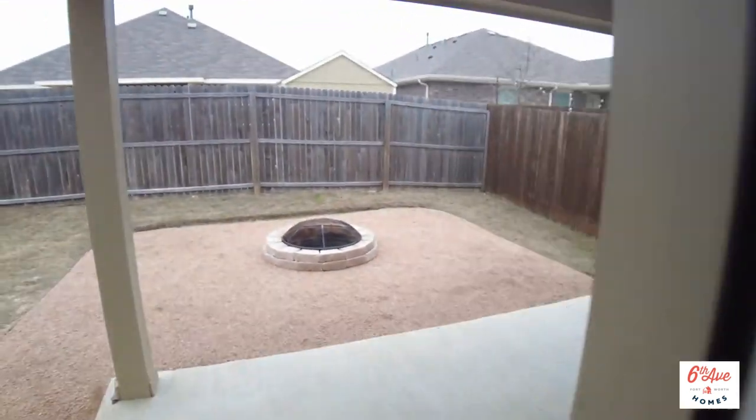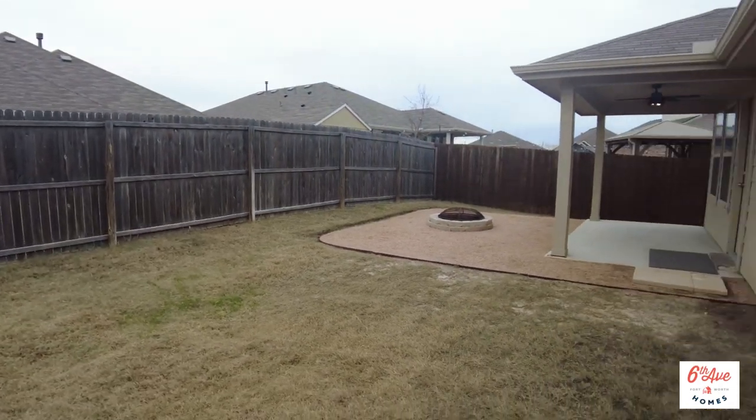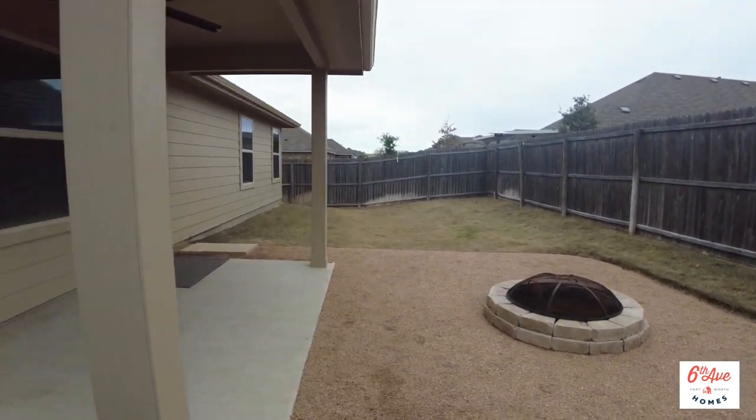As you head out the back door, you'll love this large covered patio that is 14 by 7. Not only does the backyard feature the covered patio, but this great fire pit area.